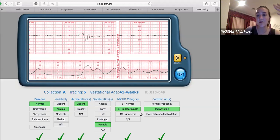Category 3 is our absent variability with another problem, like a late decel or a bradycardic baby. Again, ask your professors. They may want it to be minimal variability with something else as well. It depends on who you're asking. It's how it is in nursing school. Category 2 is everything in between. That's what the professors will tell you for sure. Category 2 is everything in between.